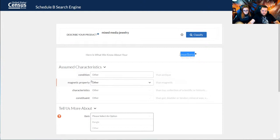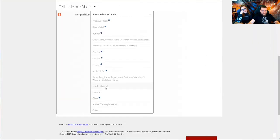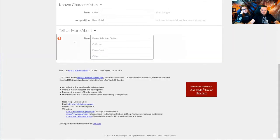So, say it's, other than antique, it's not magnetic, it's not a toy. And obviously, it's not made out of animal products. We'll assume that it's not a bangle. Other. Let's say that it's made out of base metals, because we already did precious. Yeah, let's say it's made out of base metal.